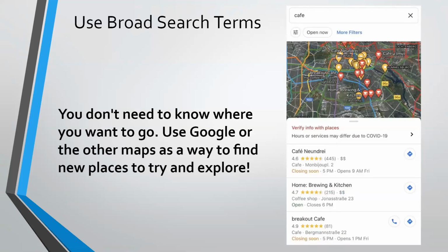As well, if you are not entirely sure where you want to go, then you don't have to search for a super specific location. You can also search for a broader term in order to find locations under that category. For example, if you search up cafe, then it will show you a lot of locations for local cafes in your area.